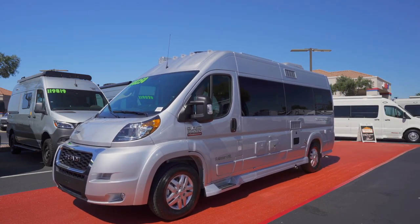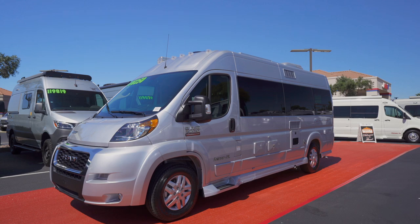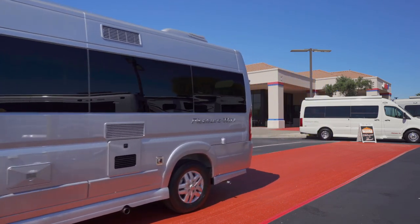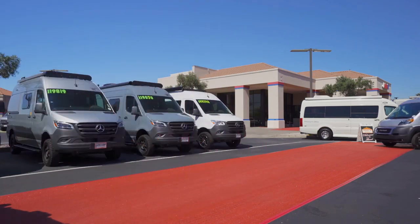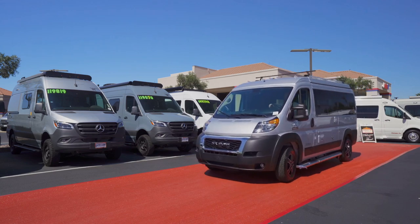Following quickly behind OnTour 2.2 is the Lexor FL, also from Pleasure Way. Give us a honk, Lexor FL, as you stroll by in your brilliant silver metallic shell. Wow. Can anyone top this, Marty? I don't know if I've ever seen such a lineup. This is a fantastic show. All of these Class B motorhomes are winners.